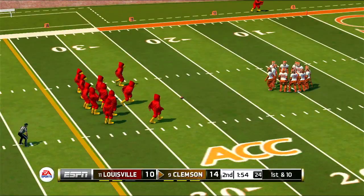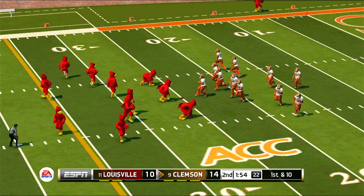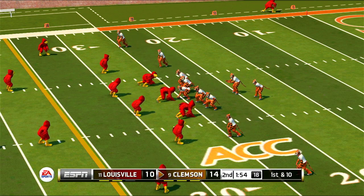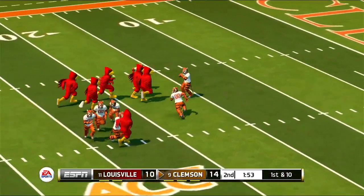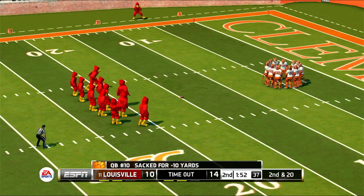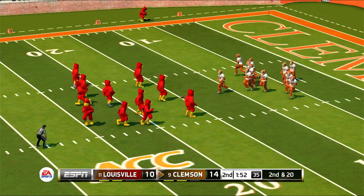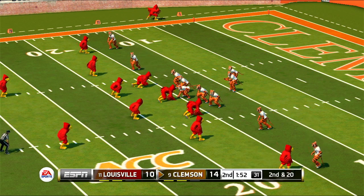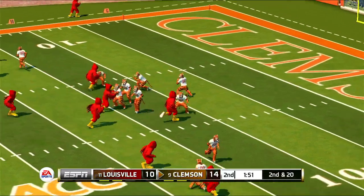In a game that's this close, you can't afford to waste possessions. Clemson holds a 4-point lead. And he's sacked. Man, it's an offensive lineman. This is the worst thing that you want to see, is your quarterback not only getting sacked, but getting hit like that. Those linemen better pick that quarterback up and start doing a better job of taking care of him.